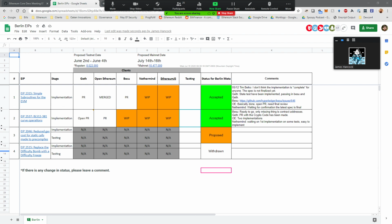Besu? Same thing, we have a PR. I think the only blocker is having the final addresses for the precompiles, and then it'll be ready to merge.